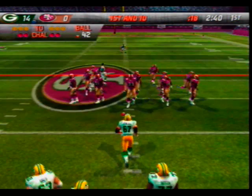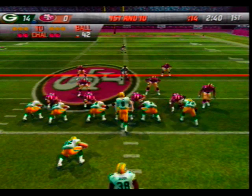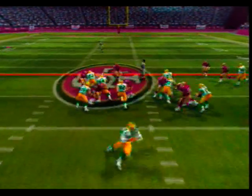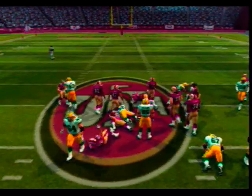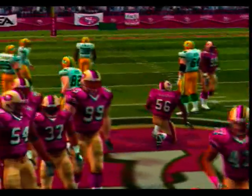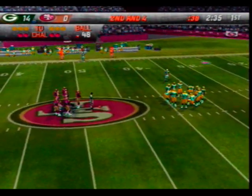Ball on their own 42. Ball on the 42-yard line. Let's go, D. Watch his face. Hold the look. Hut. Here I come. Check it. Hut. Hut. Receives the handoff. Bruce is there for the tackle at the 48-yard line. As a coach, you need to make sure that you establish your running game as a weapon that can hurt the other team.